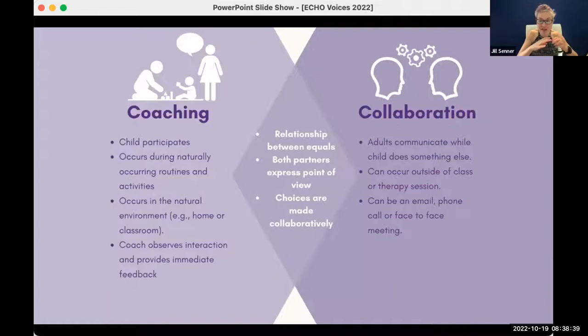So during a side-by-side coaching session, the coach directly intervenes in the session, right? The coach provides a model and a rationale for the change, and then provides additional opportunities for the partner to try the same strategy within the same session immediately. Coaching requires collaboration, but the things that we really want to highlight about coaching are that the child is there, it occurs in naturally occurring routines and activities, it occurs in the natural environment, and the coach provides immediate feedback, right?